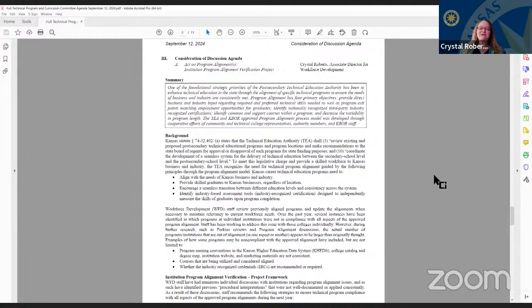So during individual discussions with the institutions regarding these program alignment issues, staff have identified previous procedural interpretations that were not well documented or applied consistently system-wide. So as a result of those discussions, staff recommend the following strategies to ensure technical program compliance with all aspects of the approved program alignments during the next year.